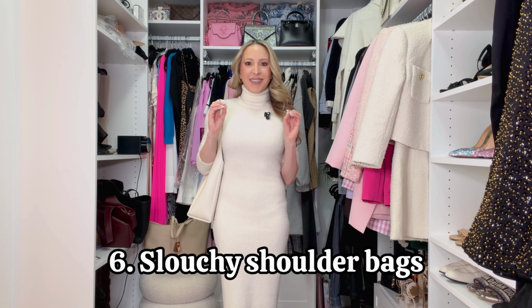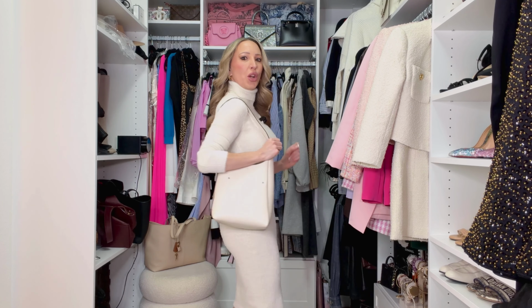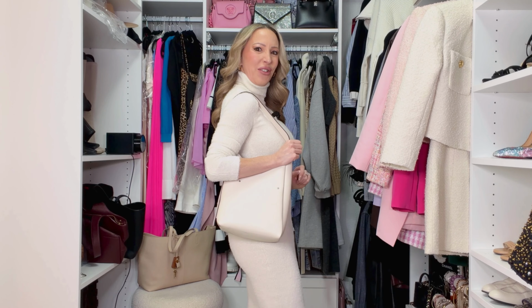On to handbag trend number six, and that's slouchy shoulder bags. They're still in, they're still chic, so look for soft leather or suede and relaxed shapes, especially those oversized versions which check off the extra large bag trend as well. They feel effortless, which is why they work. What's shifting in 2026 is that they're less structured than last year, softer and more undone.